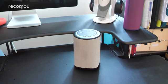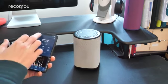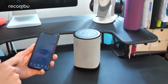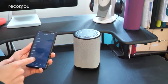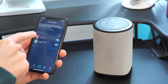Alexa, stop. So as you can see, I was just getting the latest news headlines there in the flash briefing. What you do to set up the flash briefing is actually go into the Amazon Alexa app, go into the settings, and then if you scroll down a little bit, you will see a section for the flash briefing. Just give that a tap. And then you can add in exactly what you want.